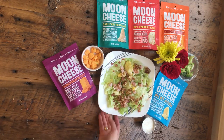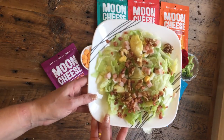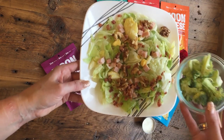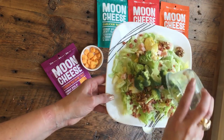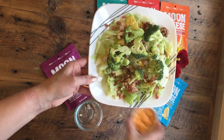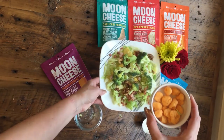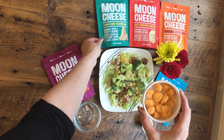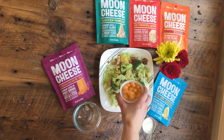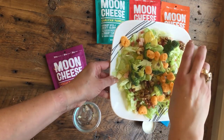And I just love this because of the texture, the flavoring, but also it's missing a little something. It's missing some broccoli. Go ahead and get those extra nutrients and those vitamins in from some leftover broccoli that I had earlier in the week. And then the most important thing it's missing is my moon cheese. I love it because of the protein. I also love the crunch. I'm gonna go ahead and use the garlic and Parmesan. It's delicious flavor and adds the crunch factor.